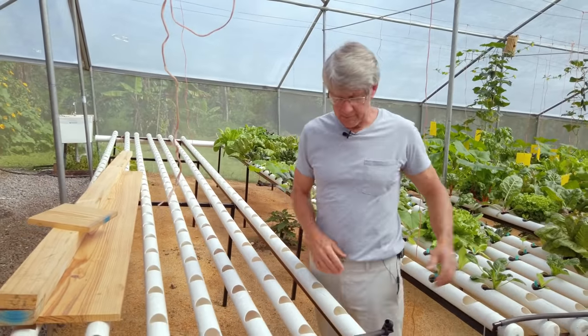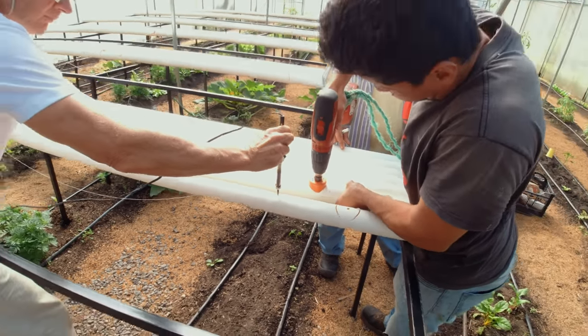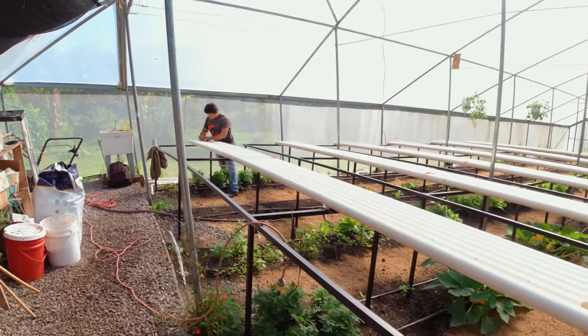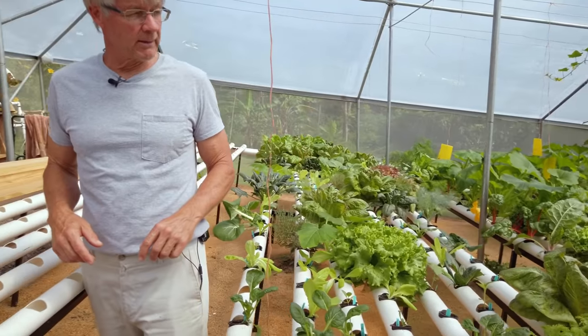I have 6 beds. We drilled 2-inch holes, and you need to buy the net cups first, and I'll show you what a net cup is, before you drill a hole so that you make sure you get the right size. But each bed has a space for about 200 plants. So there's 1,400 plants that I can grow here.